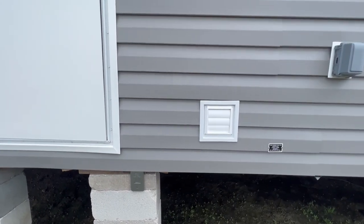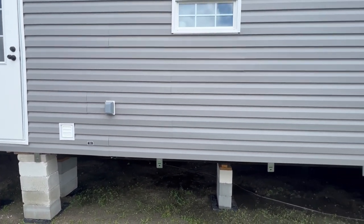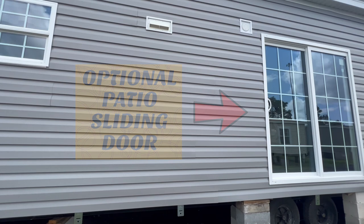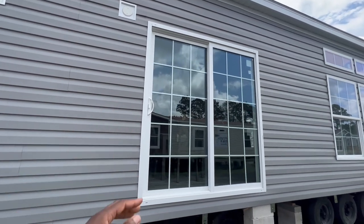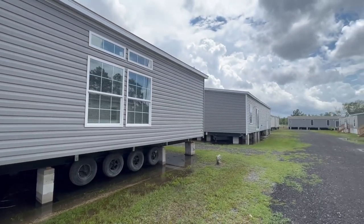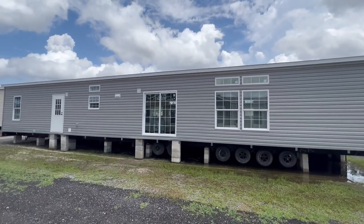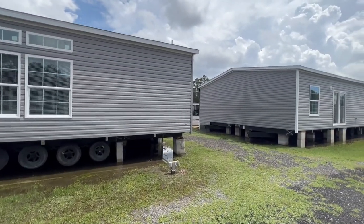Okay, you have your outside dryer vent. You have your plug-in outlet for the outside. And you would have another light right there, as well as your glass patio sliding door. Get you all one more look. All right, let's go in and see what the Predator has to offer.